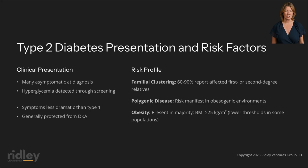The clinical presentation of type 2 diabetes differs markedly from type 1, reflecting the gradual nature of metabolic deterioration and the frequent presence of substantial residual insulin secretion. Many individuals with type 2 diabetes are asymptomatic at the time of diagnosis, with hyperglycemia detected through routine screening rather than prompted by clinical symptoms.